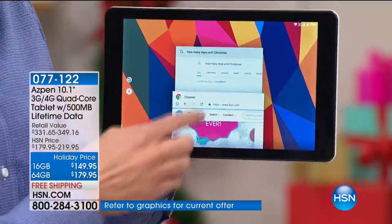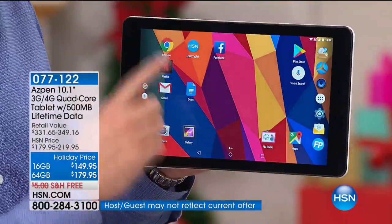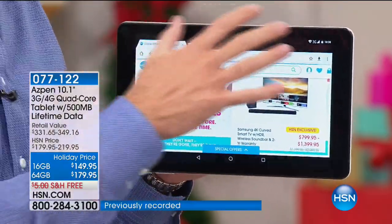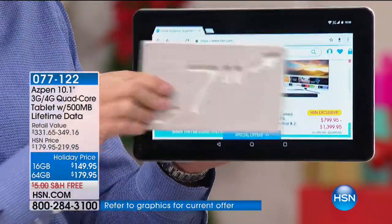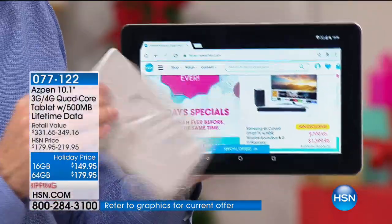This is a quick tablet, period. It is a tablet on which you can multitask. It is an Android tablet. Android is the number one operating system in the entire world for mobile devices. So you have the number one operating system. This is Android Marshmallow. It is the largest connected tablet we've ever offered. Most of the connected tablets we've offered have been 7 or 8 inch tablets. This is a 10 inch tablet.